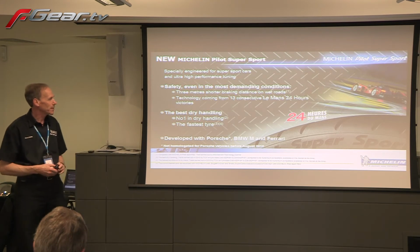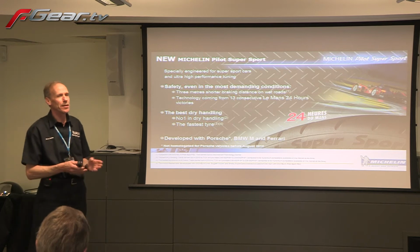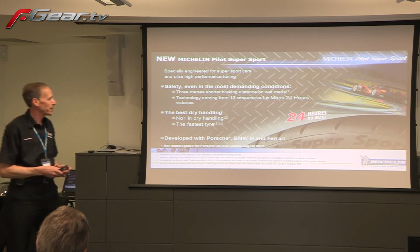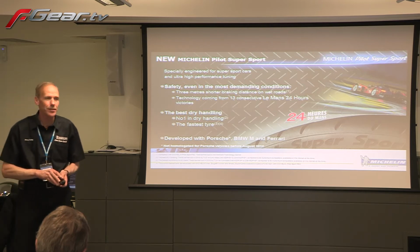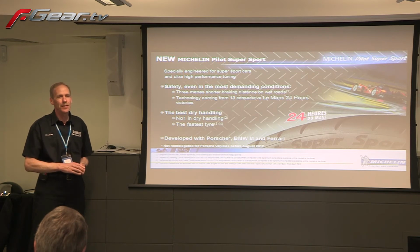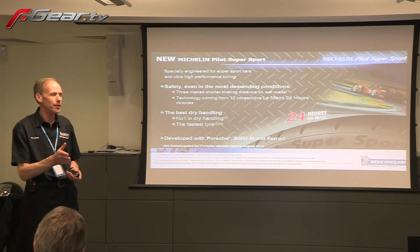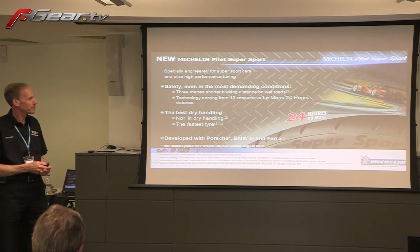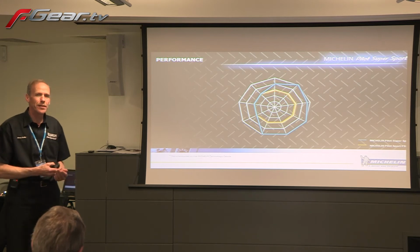We also fit tyres onto the Bugatti Veyron, which is the fastest production car in the world at the moment. So Michelin tyres also equip the fastest road cars in the world, which helps to back up that claim of Michelin having the fastest tyre. We've developed the Pilot Super Sport along with some of the really high performance car manufacturers. So we're talking about Porsche, BMW and Ferrari, who obviously put a lot of emphasis on the handling of the tyres and handling of the cars. So that really pushes the development of the tyre, especially in the handling direction. So that's the key talking points about the tyres. So what about the performance? This chart here is going to explain the performance compared to the Pilot Sport PS2.